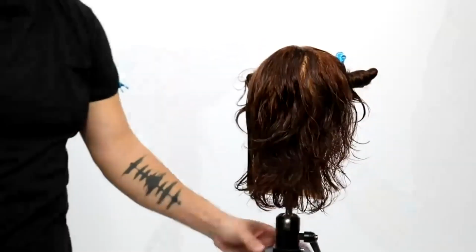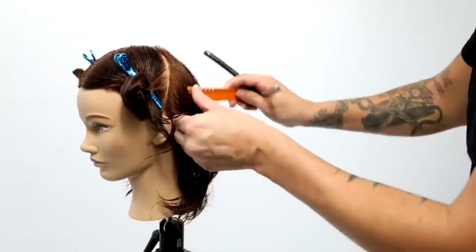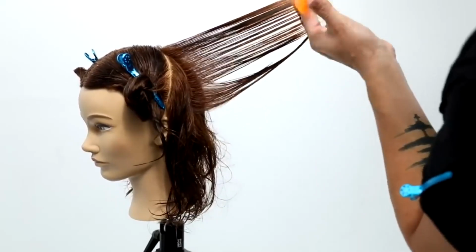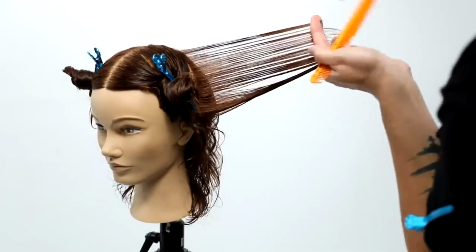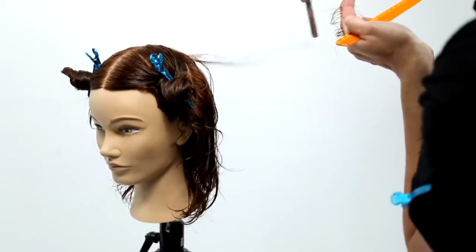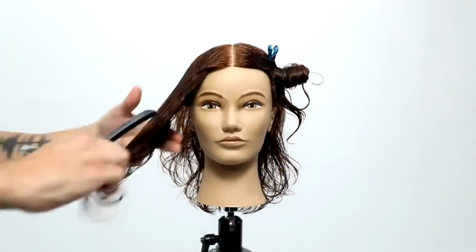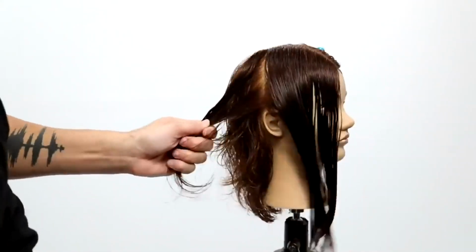That's going to give me a nice soft line. That's really the reason I chose to use a razor in this haircut, was I wanted that movement. I wanted those soft lines in the long hair, because sometimes when you cut blunt with a scissor, it's not as forgiving. What I love about a razor is it creates soft lines, but also precision at the same time. So you can almost see the roundness coming off the head in that technique.